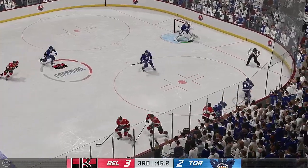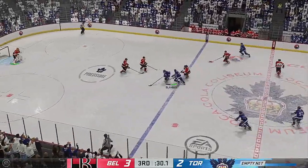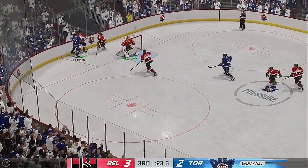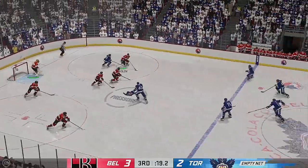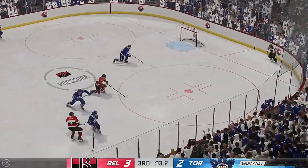Tenacious battle for the puck along the wall. Toronto's got the puck in the defensive end. Gaining momentum along the wing. And the coach is going with a desperation play here, calling for the goaltender, looking for the extra attacker on the ice. Sokolov's got the puck in his own zone. Wide open net, misses!